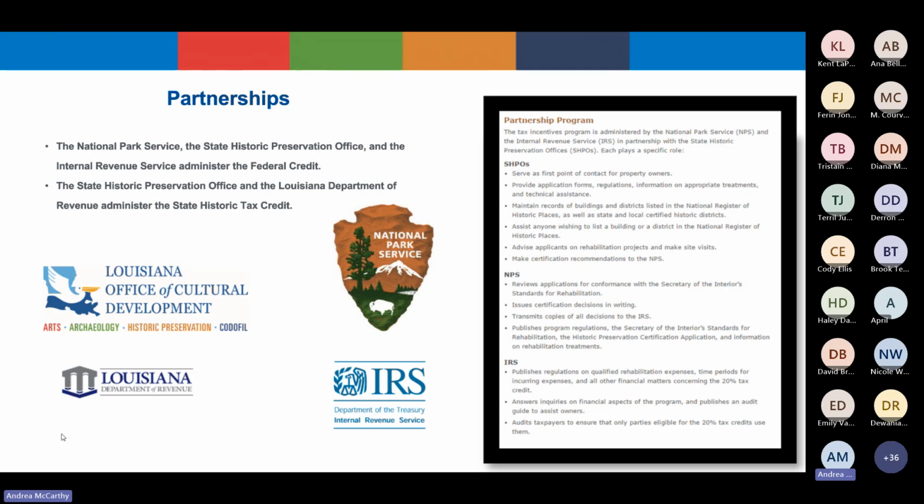So I do want to touch base on our partnerships. We do work closely with the National Park Service and the IRS to administer the federal credit. And then for our state historic credit, we work very closely, as you'll hear today, with the Louisiana Department of Revenue.